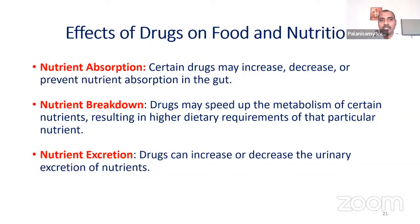Again, the drug may interrupt the breakdown of the nutrients. At the end of the day, the drug's metabolism may be promoted or inhibited. At that time, they will not get enough amount of drug in the body to produce action. And the drug can also inhibit the excretion of the nutrient as well.